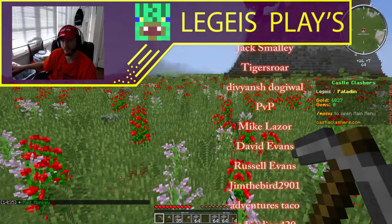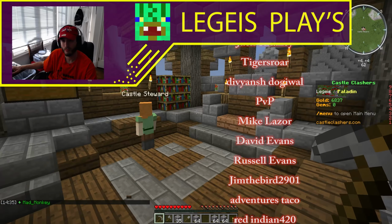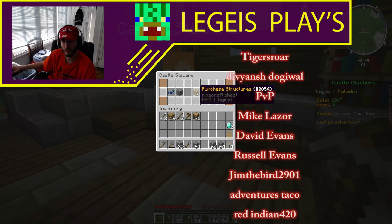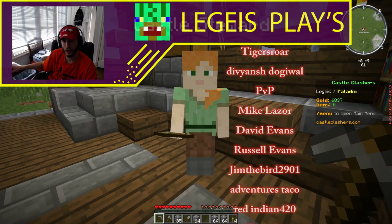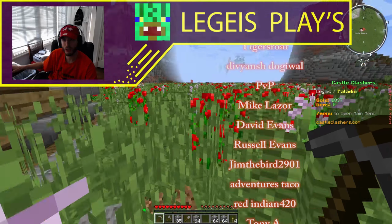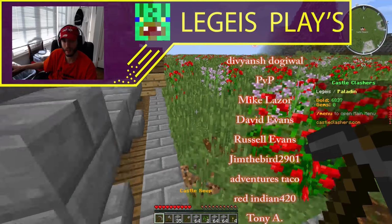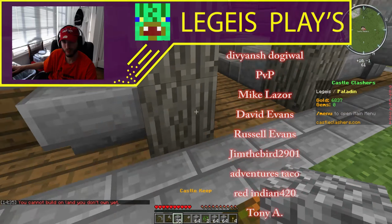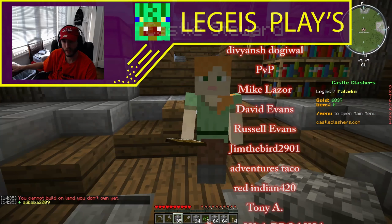Look at this. I don't know if I like this one as much. Huh. I don't know if I like this castle as much. And it refunded the cost of my structures, but not the land expansion. If I do this and here. That's frustrating.